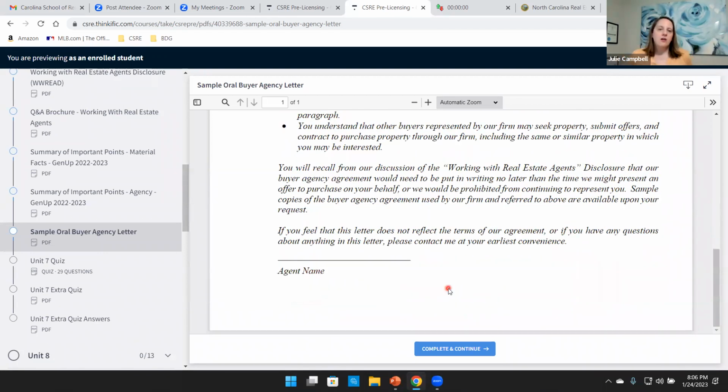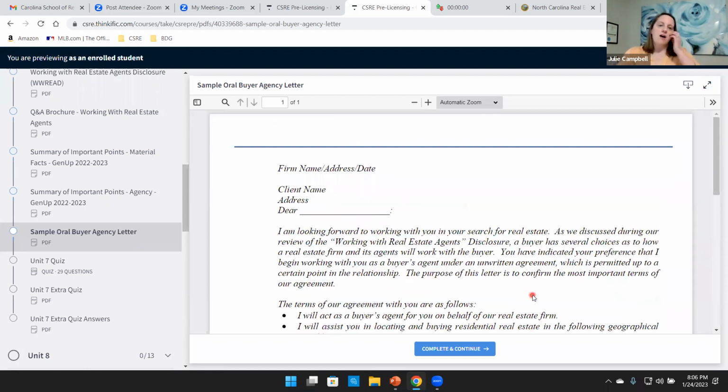You'll note only the agent signs this. I'm not asking the buyer to sign anything. If I were going to ask the buyer to sign something, it would be the written agency agreement. But for whatever reason, we're not asking them to sign yet, and we still have to create that express agreement. Express meaning we clearly state the terms. So this is just an example of something you may follow up with after you create that oral buyer agency agreement. It clearly states the terms. Remember, I'm a big fan of letting the forms put words in your mouth. So those are the things we have for you in Unit 7.